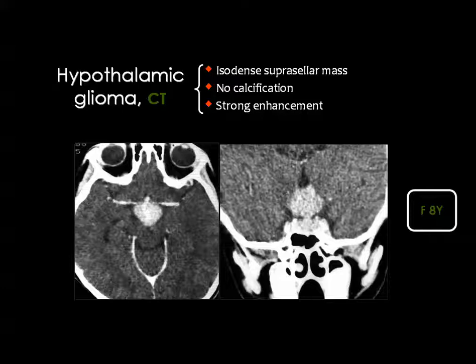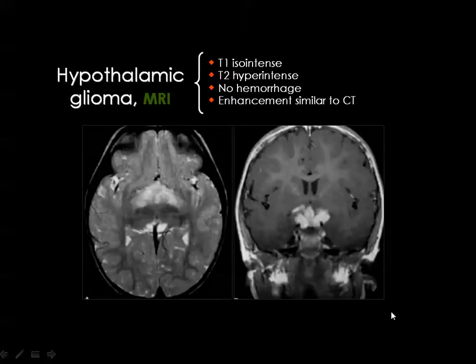In order to diagnose craniopharyngioma, you should have a cystic component and calcium. But if you have a lesion which is solid and homogeneously enhanced, then the diagnosis will be hypothalamic glioma. And hypothalamic glioma is an isodense suprasellar mass which shows a strong homogeneous enhancement and does not contain calcium. In the coronal image, you see the tumor, and this is the stalk, and this is the pituitary gland. And this is the suprasellar mass in a child showing homogeneous enhancement containing no calcium, diagnostic of hypothalamic glioma. And this is hypothalamic glioma in the suprasellar area showing homogeneous enhancement above the sella in the pediatric age group, diagnostic of hypothalamic glioma.